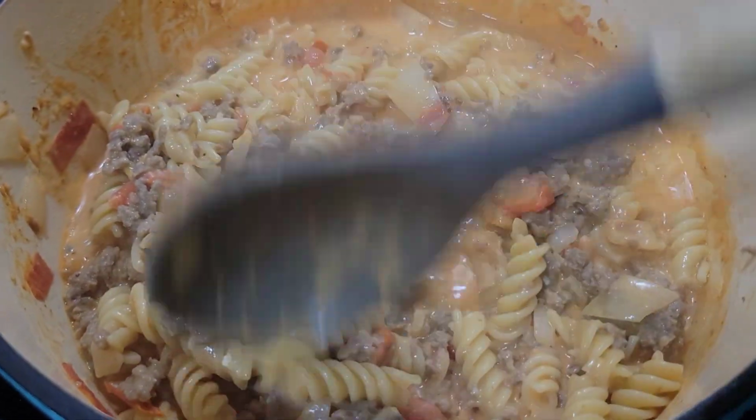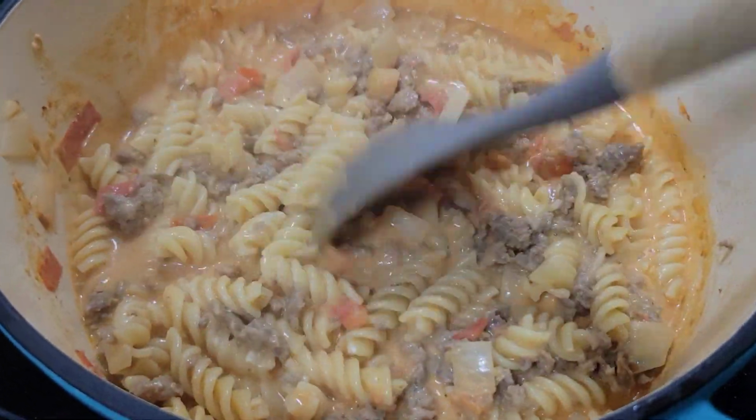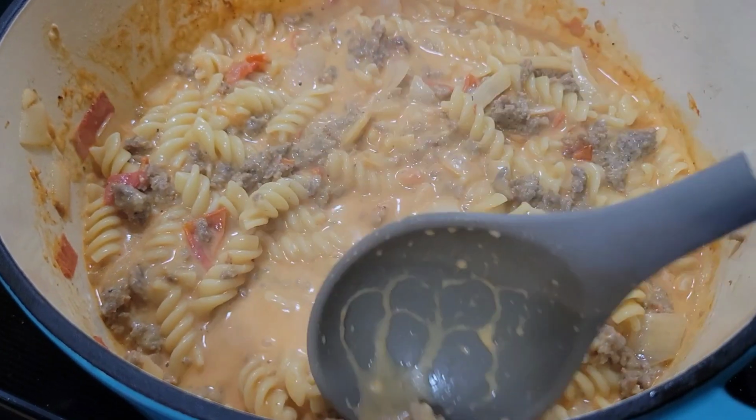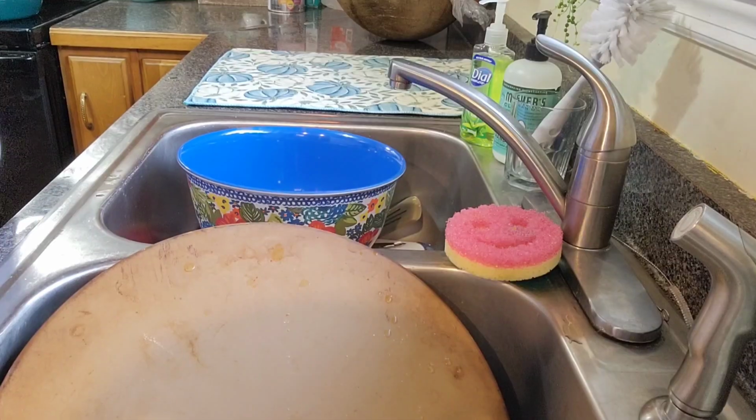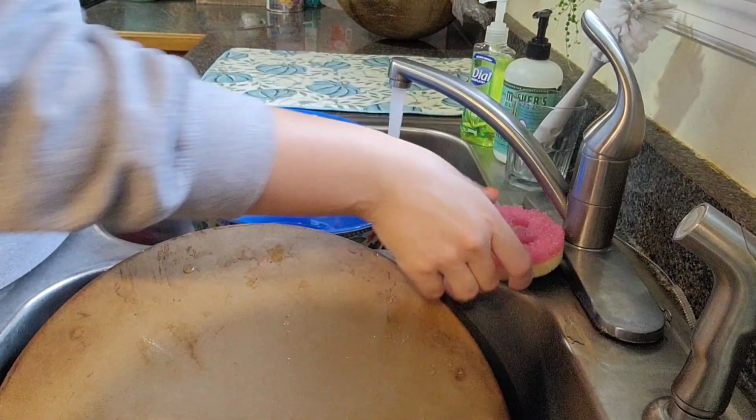Here it is, all finished up. I put that pasta over in with the other mixture that I was working on after it got cooked. And while this sat on the stove for just a little bit because Justin wasn't home yet, I went ahead and washed up a few dishes that I had in the sink.